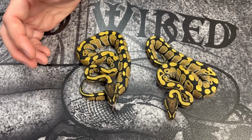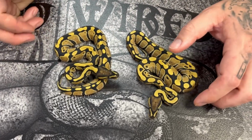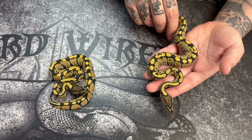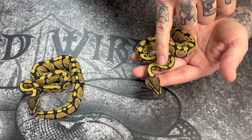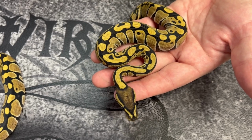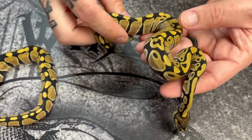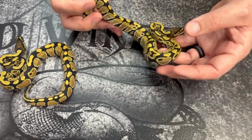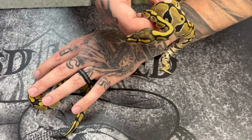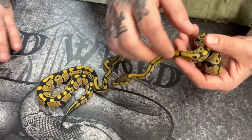All right, so these are Cypress Desert Ghosts. Well, I say these are. For sure this one is. This one is definitely Cypress Desert Ghost. It's got a good back of the head, typical blushing for Cypress stuff. The pattern is somewhat typical. I think Desert Ghost is actually changing the pattern up on the Cypress. But really good looking girl here.